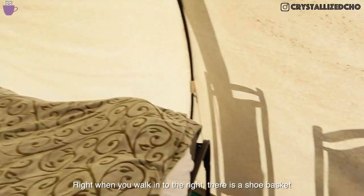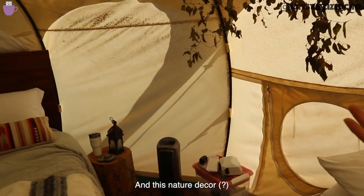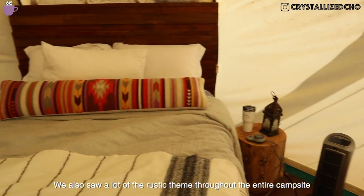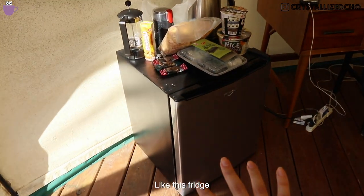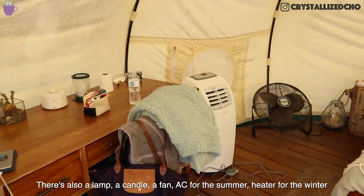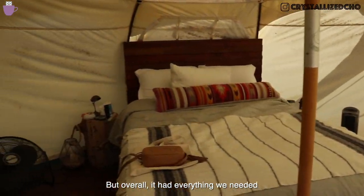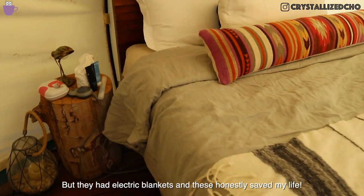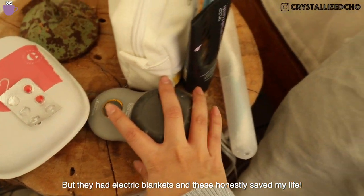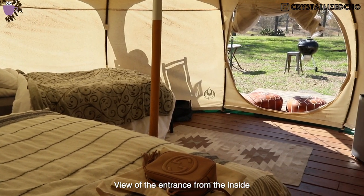And then when you walk in, there's a shoe basket along with some nature decor. It's very rustic. It definitely has a rustic vibe, a lot of nature, like outdoorsy. But they have a fridge and a lamp, a candle, an AC unit, a fan, a heater, a lot of different things here. I thought it was going to be really cold, but they also had electric blankets. This was such a lifesaver for me, so I was able to sleep really well at night. Super warm. And this is the view from the main bed.